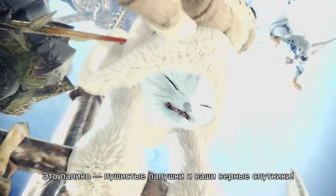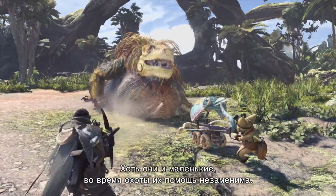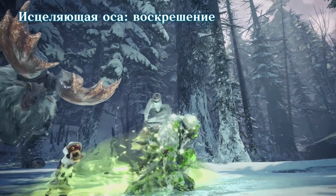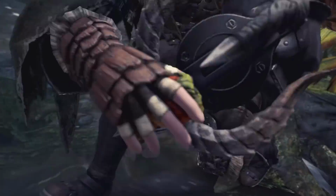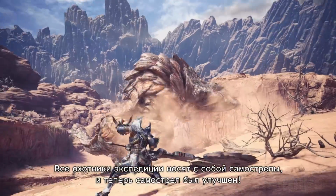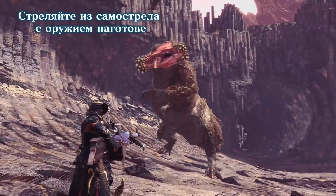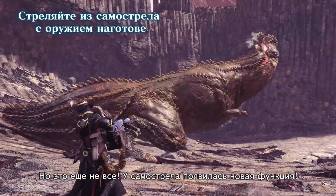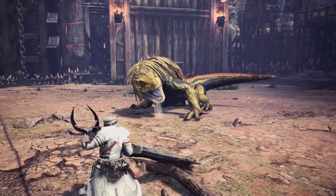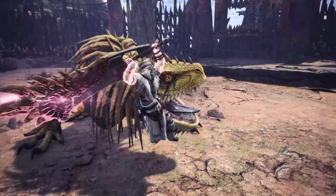These cute fur balls are palicos, your loyal partners. They may be small, but they provide you with support out in the field. All hunters of the Commission have a slinger, but it's gotten a bit of an upgrade this time around. You can now fire it with your weapon drawn. But that's not all. It's got a completely new feature, too. It's called the Clutch Claw, and it'll come in super handy when fighting large monsters.